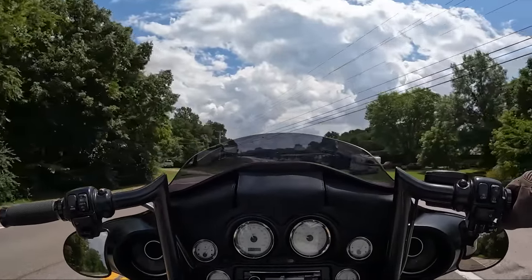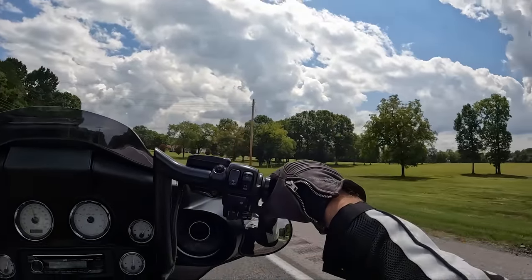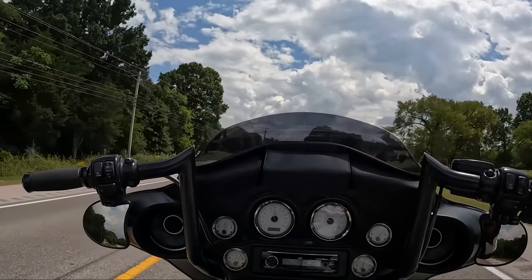Although you see a lot of guys buying Street Glides and putting tour packs on the back, which is hilarious. No, it's the Razor tour pack. It's slimline, and that's why it's cool.